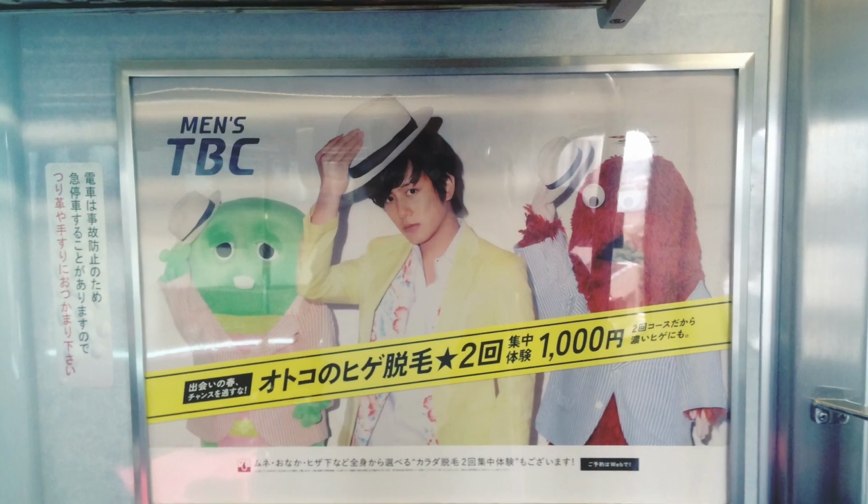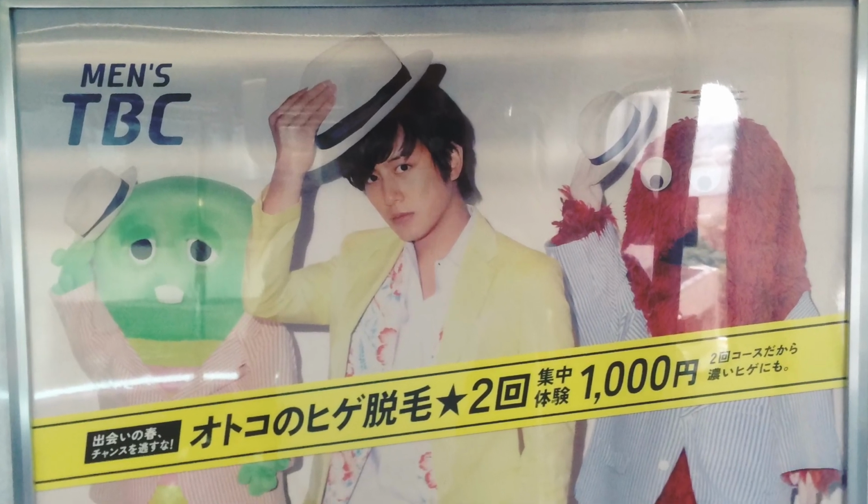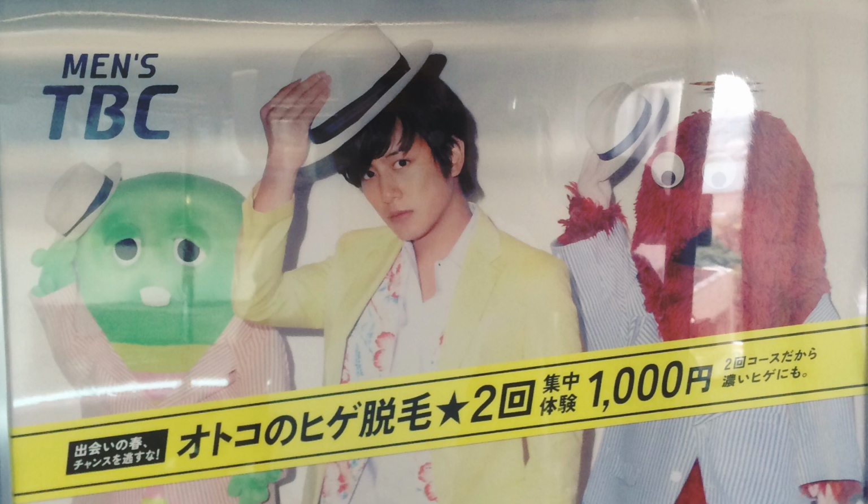And I was in the subway today, and I saw something really funny. I saw an ad, here it is, and it says you can pull your mustache out. We can remove your mustache with laser treatment for 20 bucks. That's so funny. I mean, why would you take away your mustache? I saw some funny things, and I wanted to share that with you.